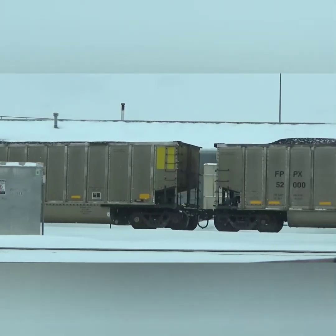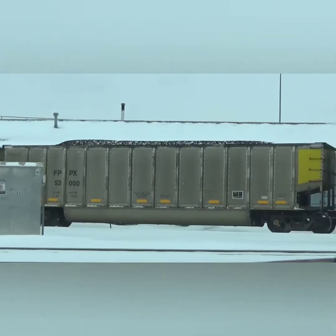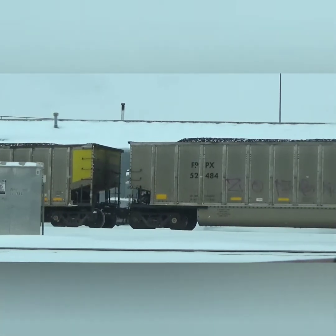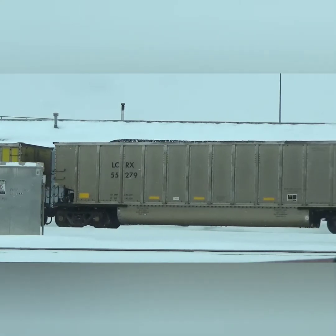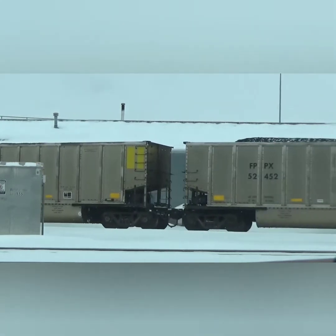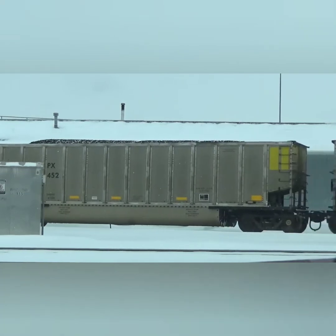I do miss seeing the Conrail coal hopper, coal porters I used to see on NS back home, back east. But I do see a lot of cool stuff out here.